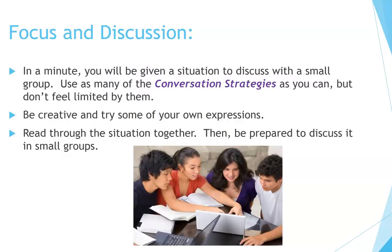Focus and discussion. In a minute, you will be given a situation to discuss with a small group. Use as many of the conversation strategies as you can, but don't feel limited by them. Be creative and try some of your own expressions. Read through the situation together, then be prepared to discuss it in small groups.